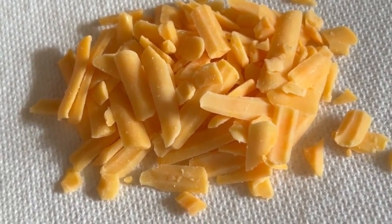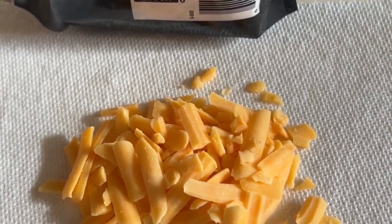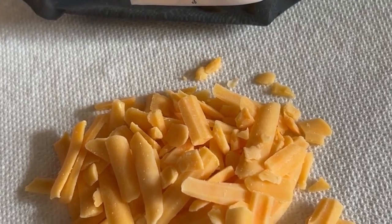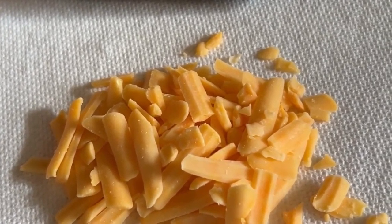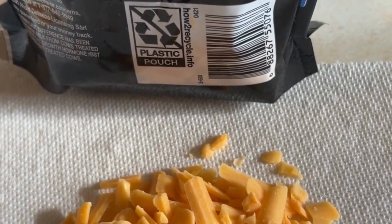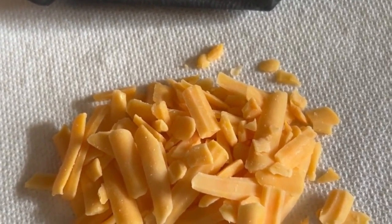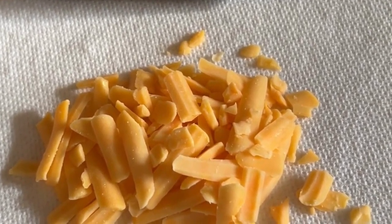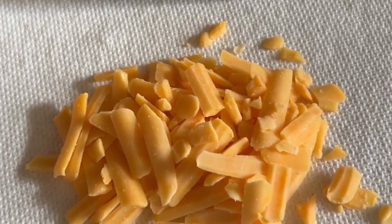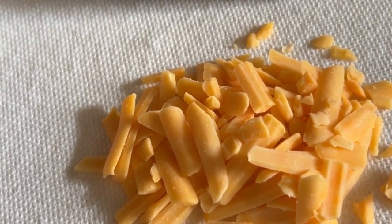Okay guys, this is approximately 1 ounce of sharp cheese. It's already been shredded, so this is an extra step that I like, because I like shredded cheese. Sharp means that it has much more texture and flavor than just the regular cheddar cheese. It has a little bit more of an edge, and I like that in my scrambled eggs. So that's it.